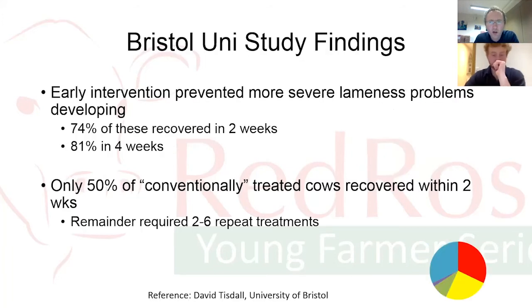This is almost one of my last pieces of research that I'm going to present tonight. I think it's one of the best pieces of research on lame cows that I've ever seen. It was a study done quite a long time ago at the University of Bristol, where they had 4 farms enrolled. On 2 of the farms, they mobility scored the cows every 2 weeks, and then gave the farmer a trimming list of the cows they thought were lame and needed trimming.